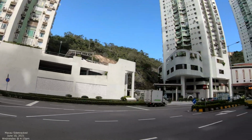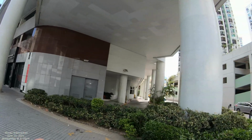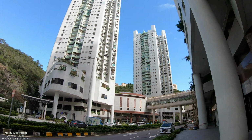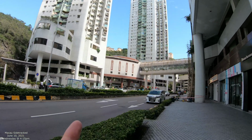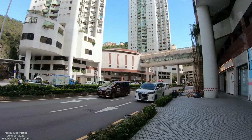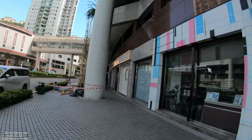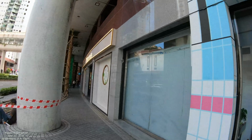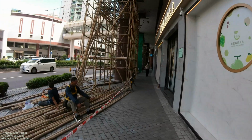So now we're on the main street. Back there you can kind of see layers of apartments that go back there. They kind of have the same theme, right? And then there's Ocean Plaza. That one they have a gym, yoga studio, supermarket, a bunch of office space kind of stuff. Looks like this one is doing some construction work on the side here.